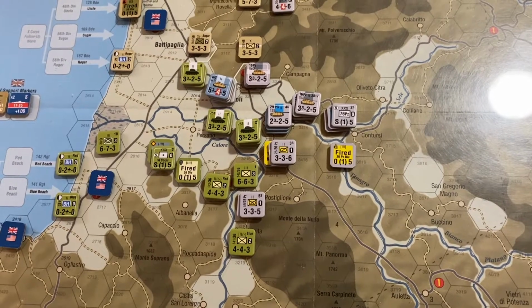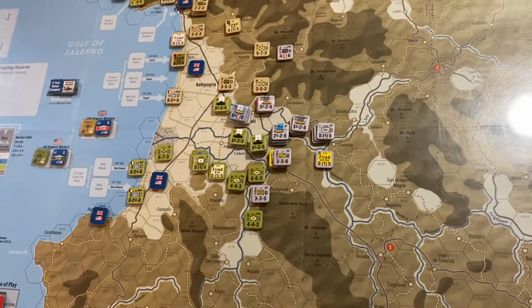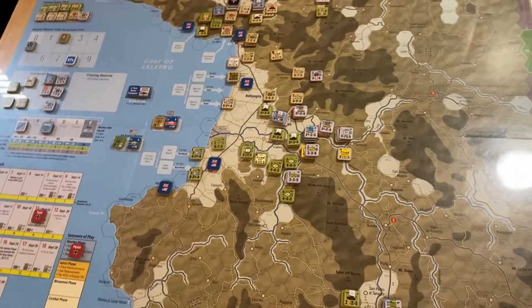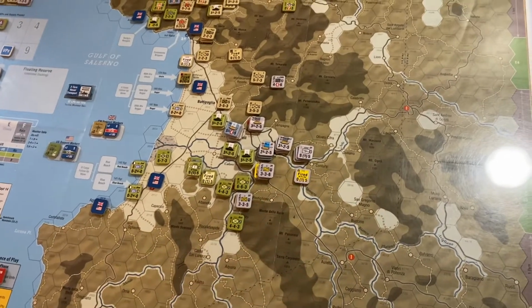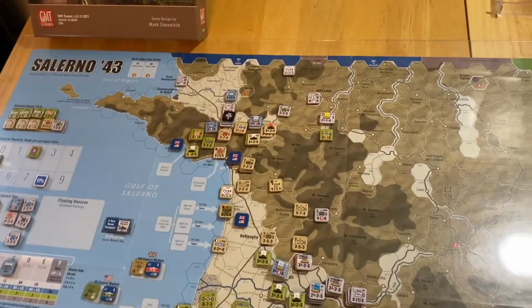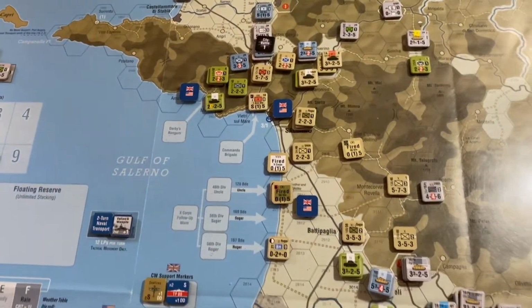Couldn't quite get that sealed up. That would have been a really important battle. If they could have been able to exploit that and set up a Zachbahn, then this pocket here might have been eliminated. The big story, though, is that the Germans have pulled back from proximity to Salerno.